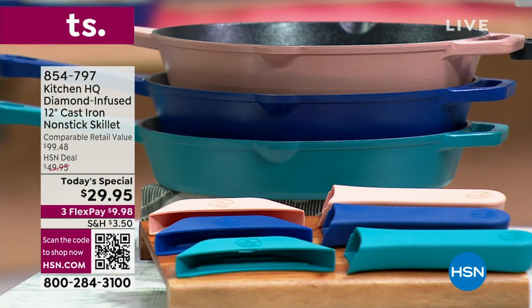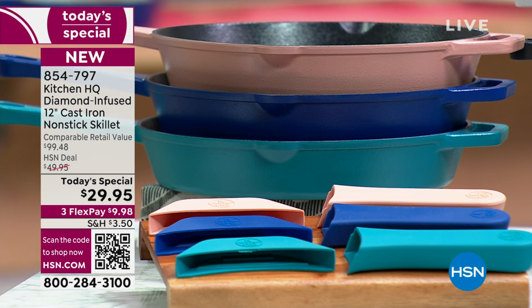Let me just tell you these colors, too, because you may love your heirloom black, but imagine having a few extras to pass to all the different grandchildren now. You don't have to just choose your favorite. So we have our rose, which is beautiful. It's that pinky color. A blue, teal.